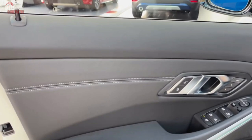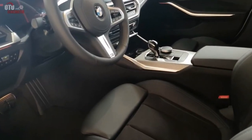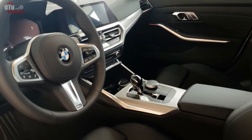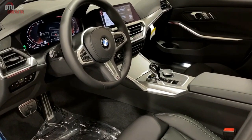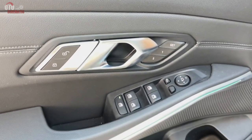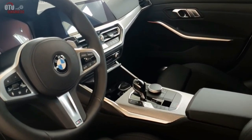Inside, the BMW 3 Series has a modernized design complete with excellent materials and impressive build quality. Nothing feels cheap inside the 3 Series, and its controls are well placed. BMW also improved outward visibility, and the standard sport seats are well bolstered and supportive, and they offer extensive adjustment so it's easy to get comfortable.